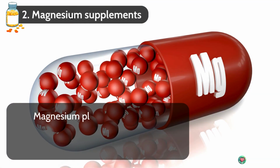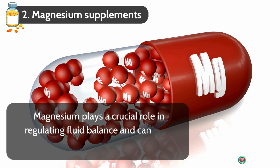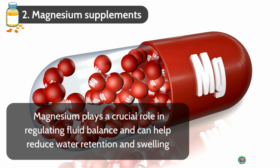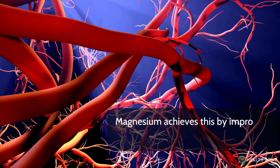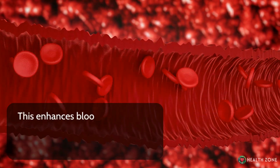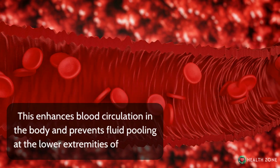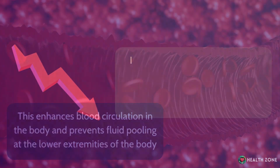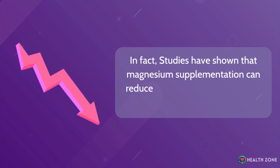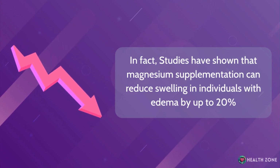Number 2. Magnesium supplements. Magnesium plays a crucial role in regulating fluid balance and can help reduce water retention and swelling. Magnesium achieves this by improving the function of blood vessels. This enhances blood circulation in the body and prevents fluid pooling at the lower extremities of the body. In fact, studies have shown that magnesium supplementation can reduce swelling in individuals with edema by up to 20%.